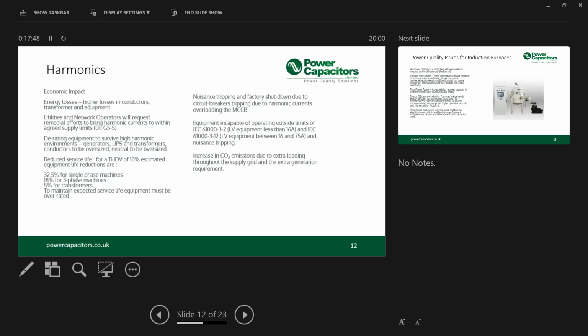Equipment that's designed to IEC 61000 assumes there is a maximum harmonic current at each harmonic level. If you're outside that, equipment that meets these is probably not going to work. So you're going to get nuisance tripping of those. All of those is probably every single phase inverter that you've got. And the second one is up to 75 amps. So it's quite a big inverter that you're going to be losing potentially if you go outside those limits. And lastly, increased CO2 emissions due to the extra loading through the supply grid and the extra generation required. So everything that we're adding to this, we're adding to the generation, we're adding to the CO2 that we're emitting.